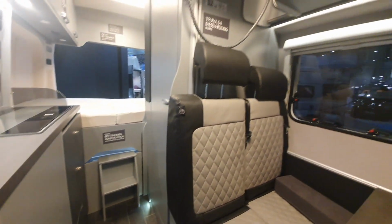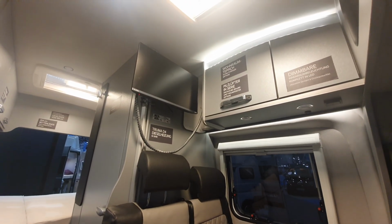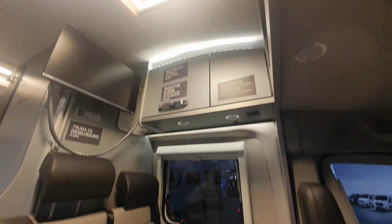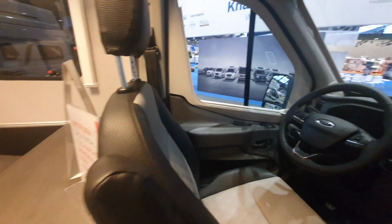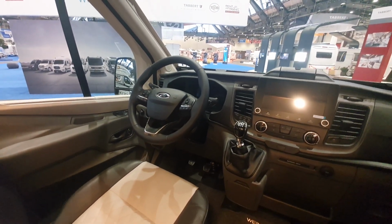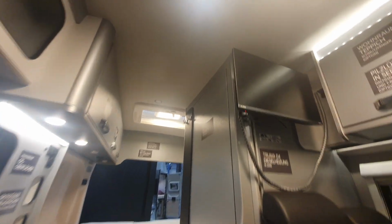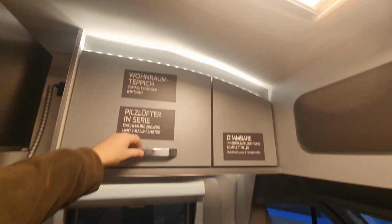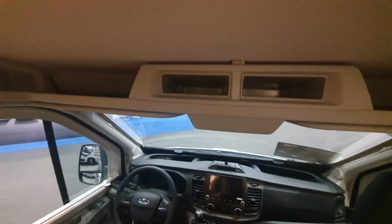And right, so diesel heating, D4 heating from Truma, which is standard. You mightn't like the way it's been set up, the upholstery, but you can get a choice of that if bought new. 6-speed manual gearbox, that's what I would want. The Ford is incredibly light to drive, incredibly light vehicle. I've got the storage up here as well. And that comes with the Ford storage.